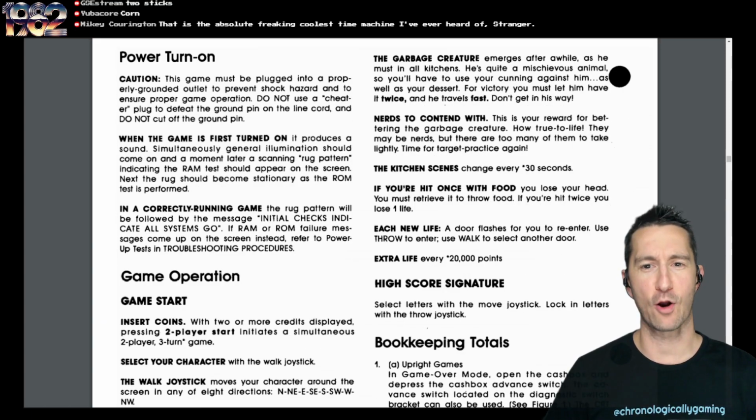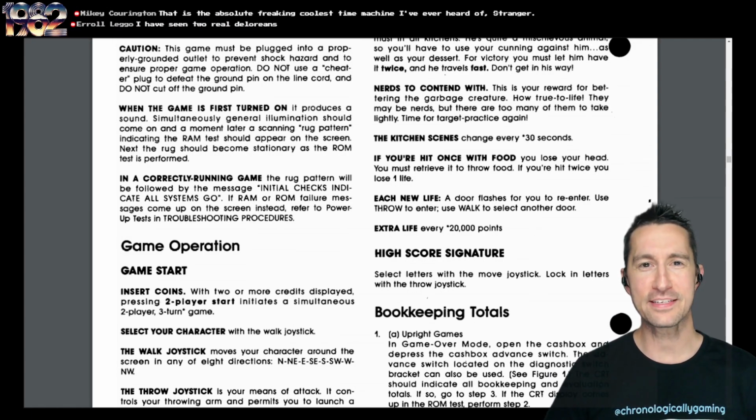Then the garbage creature emerges after a while, as he has in all kitchens. Quite a mischievous animal, so you have to use your cunning against him, as well as your dessert. For victory, you have to let him have it twice as he travels fast. Don't get in his way. And then we have nerds to contend with.